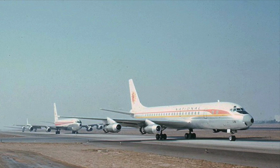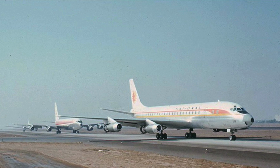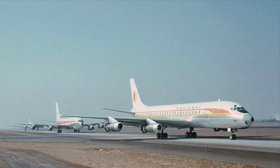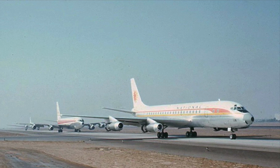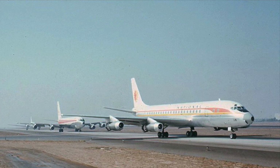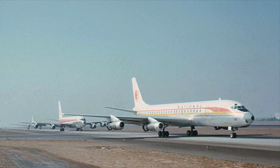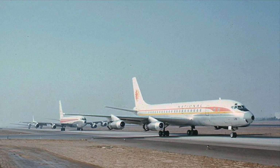The total production of the Series 20s was 34 aircraft, but an additional 21 Series 10 DC-8s were also converted to the Series 20 standards, which means a total of 55 DC-8 Series 20s were produced by the Douglas Airplane Company. National Airlines retired its short-body DC-8 fleet between the mid-1970s and the late 1970s, although the 727s and DC-10s remained in active service past the Pan Am merger into the 1980s.